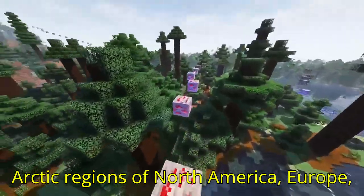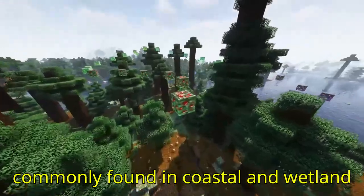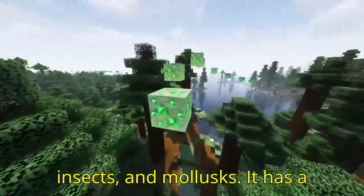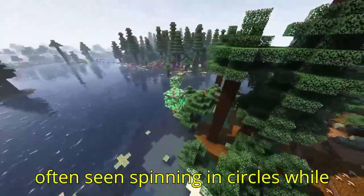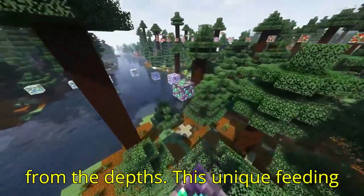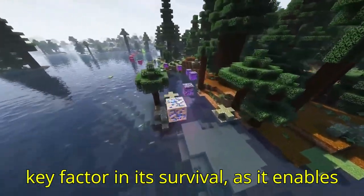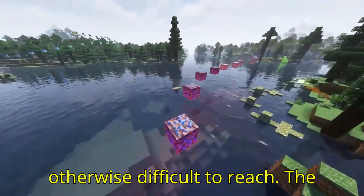Native to the Arctic regions of North America, Europe, and Asia, the red-necked phalarope is most commonly found in coastal and wetland habitats, where it feeds on small invertebrates such as crustaceans, insects, and mollusks. It has a remarkable ability to forage in water, often seen spinning in circles while creating small whirlpools to stir up food from the depths. This unique feeding behavior is not only an interesting feature of the bird's ecology but also a key factor in its survival, as it enables the phalarope to access food that is otherwise difficult to reach.